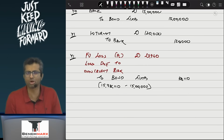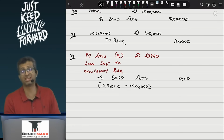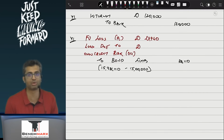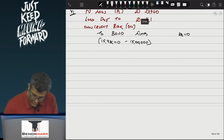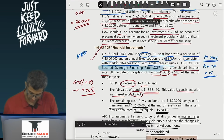But currently you are not buying back your debentures, so I don't want to show it as a loss. It is because of my better position. So to negate that counterintuitive effect, they say loss due to own credit risk will be put in OCI. It is a non-reclassifiable OCI, will not go in the statement of P&L. This will be 14,170. So over here, this is 14,170.